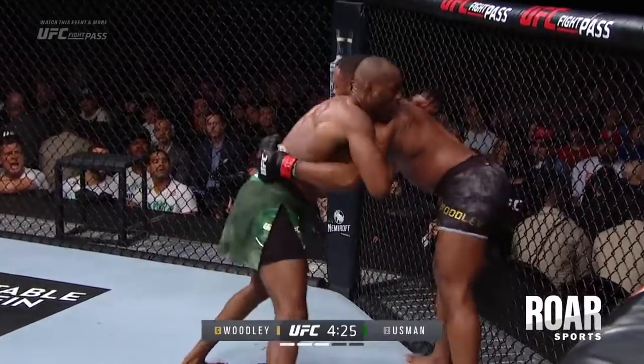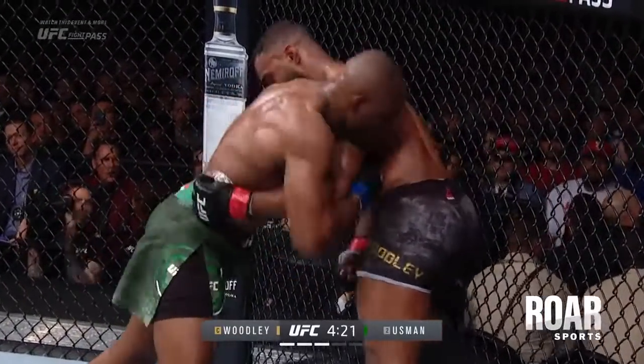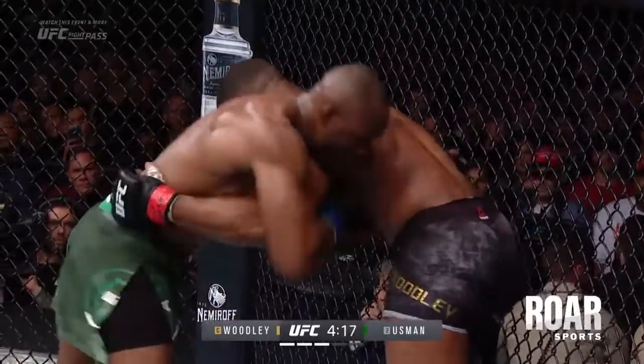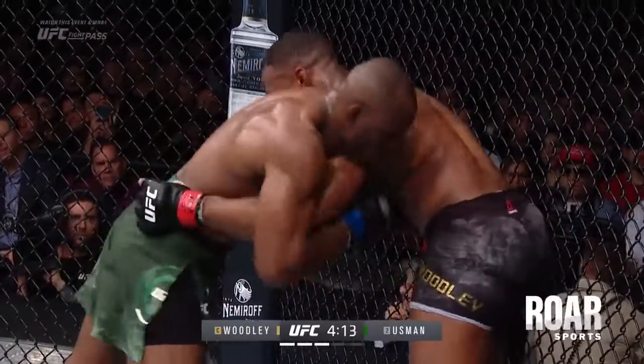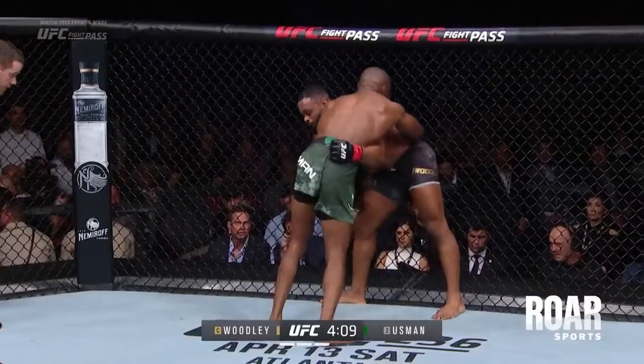Nice knee to the body by the champ. But again, Kamaru digging with that right hand to the body. I mean, he's worked it so hard. Look at that, constantly digging. I mean, they will sap your energy. He's so relentless with that. That is nasty stuff, folks.